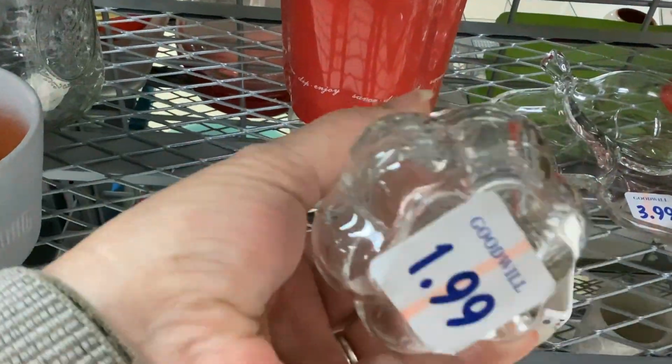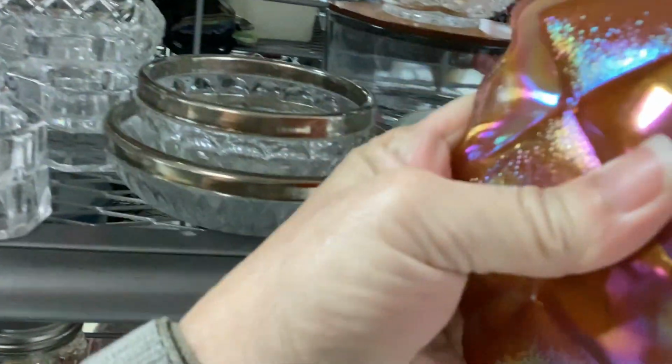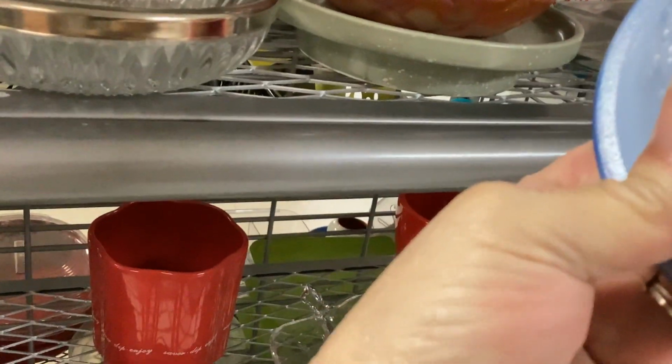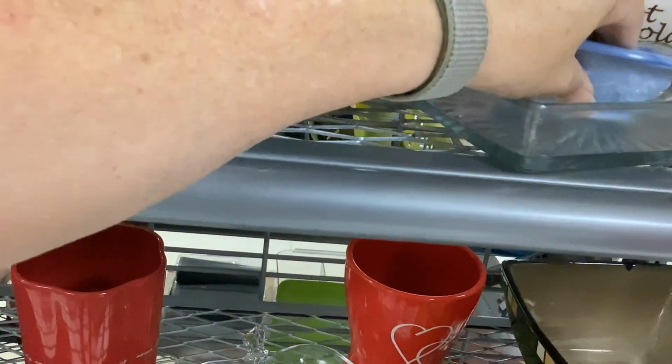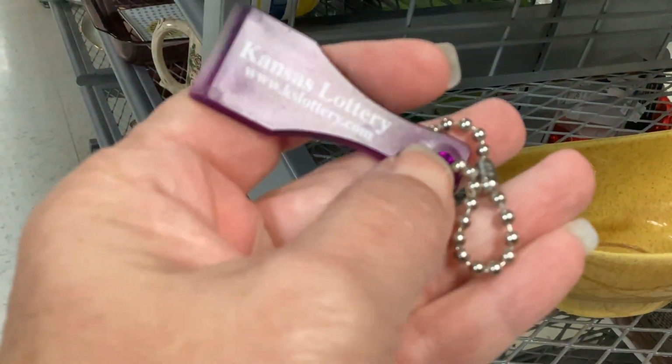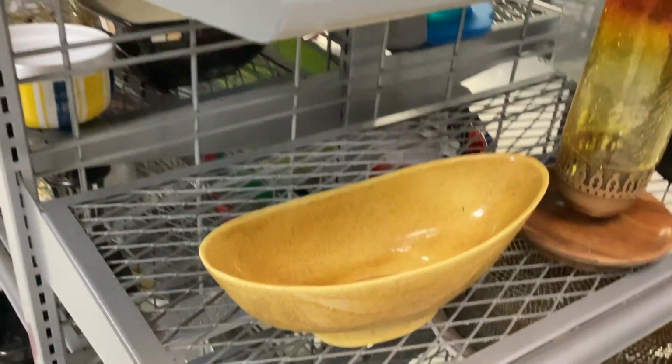But I was looking at this cruet, and you could see that it was missing its stopper. And this bowl is modern. It's very thick, and it didn't have a very good iridescence on it. Oh, we got an Avon perfume that went to the dish like that, but it came with the dish when we got it last week, and it already sold off a video. This is a Kansas lottery scraper.